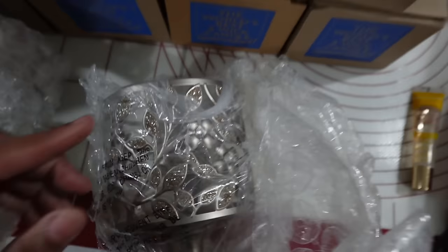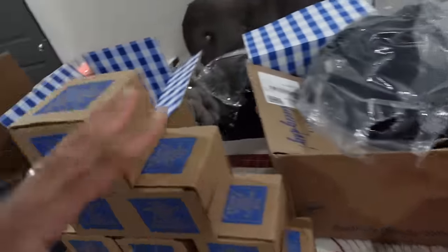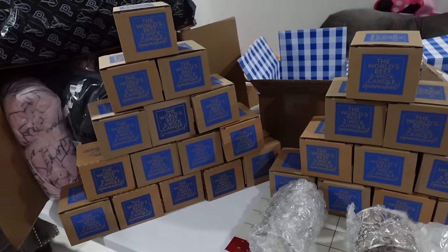But look at it. It is so cute. But all right, y'all. I'm gone. I had to just come back in because I pulled out. It was a whole nother box. Where the box go? It was a whole nother box that I didn't even have out with my candles.